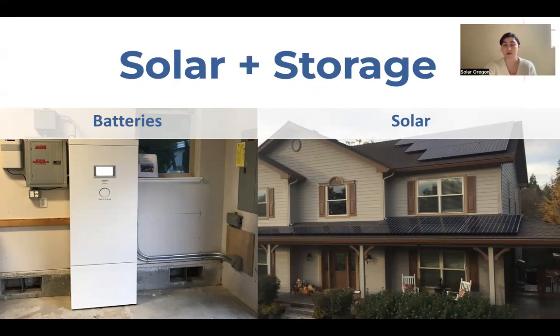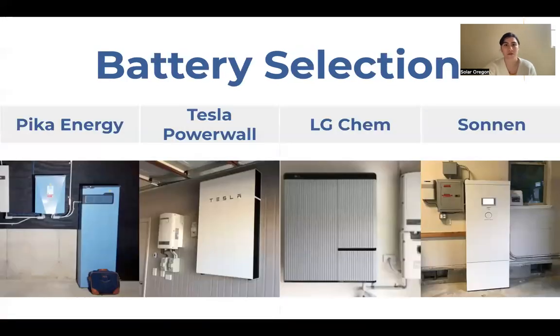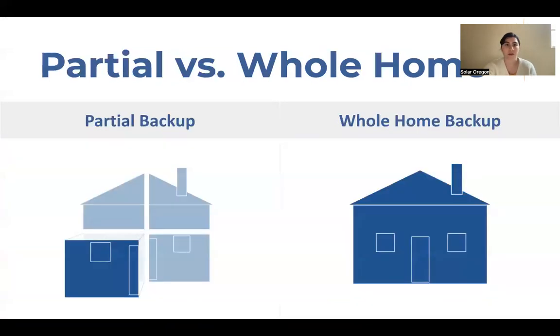But it is a partial backup. So we'll get into that a little bit later. Well, it doesn't have to be, but one battery will not charge your whole home. So there's a couple different battery selections. We are brand agnostic. This is just showing you that there's a couple different ways. If you do go with storage, there's a couple different companies to go with.